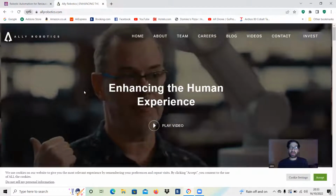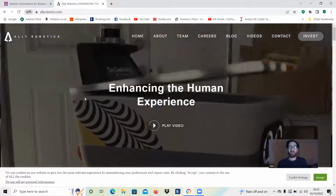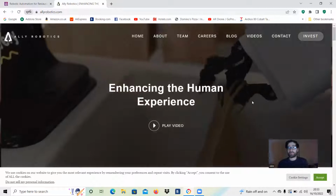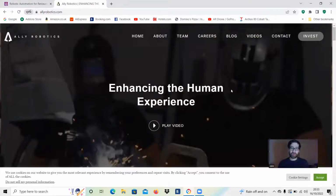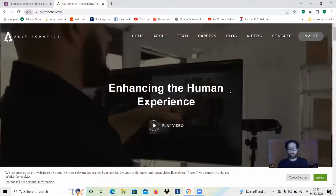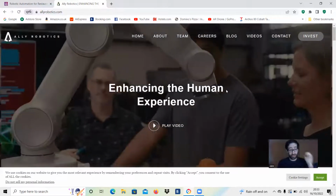And Ally Robotics is completely different. It's not just looking at restaurants, it's also thinking about construction, factories, manufacturing, and all that. And look at this: pick and pack, warehouses, all these different scenarios. I think they have a very large potential, Ally Robotics. I think it means that they both have incredible potential.